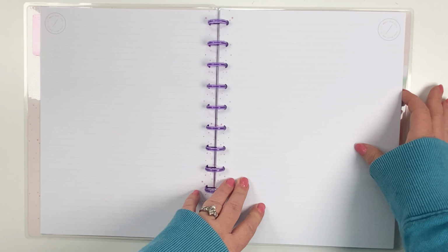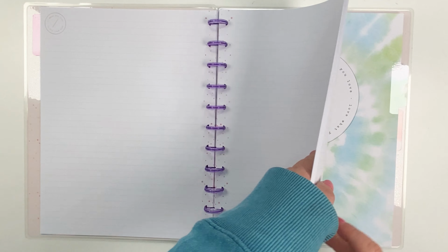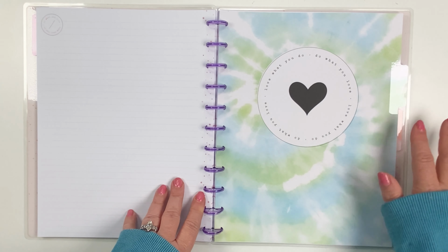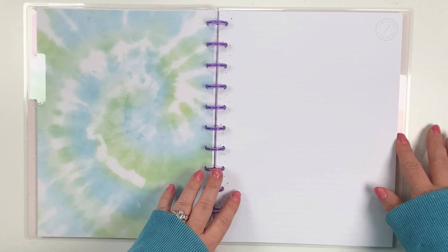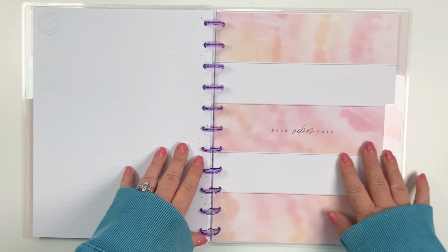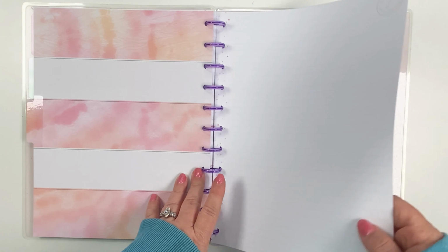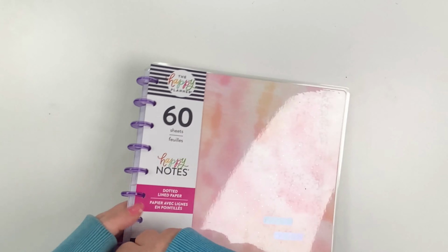It's got small kind of that pink color dots in the center with a couple stars. And then we've got here again, love what you do what you love. And this is on the green and blue tie-dye. How pretty is that? And then the last divider is good vibes only with the stripes, with the pink and kind of orangey salmon color. All right, so that is the Happy Notes in this tie-dye collection.